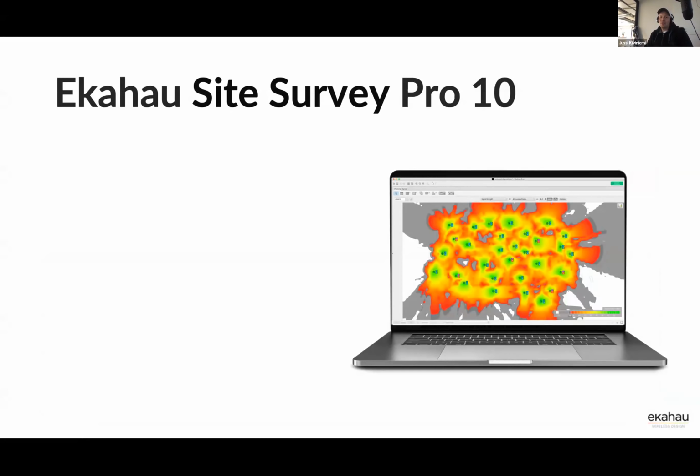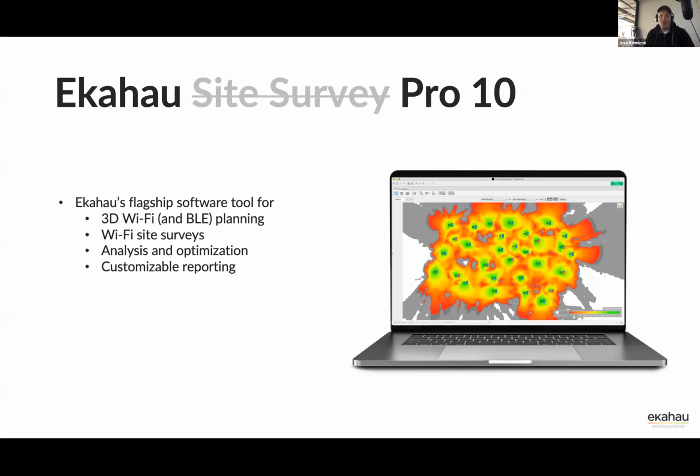So we have this product called Ekahau Survey Pro, and we've had it for like 15 years. The biggest revelation you will find out today is this. Essentially, Ekahau Survey Pro will now be called Ekahau Pro. However, it still continues to be our flagship product for 3D planning, site surveys, analysis, as well as reporting.